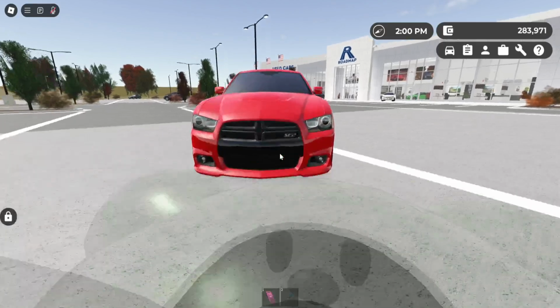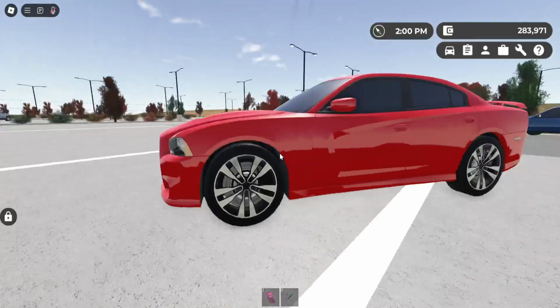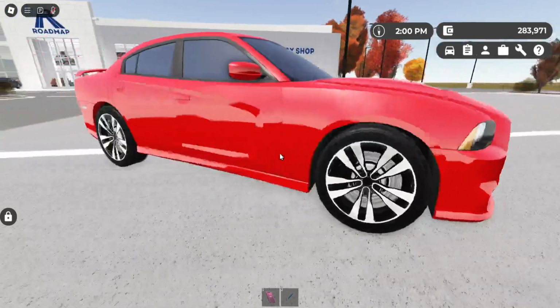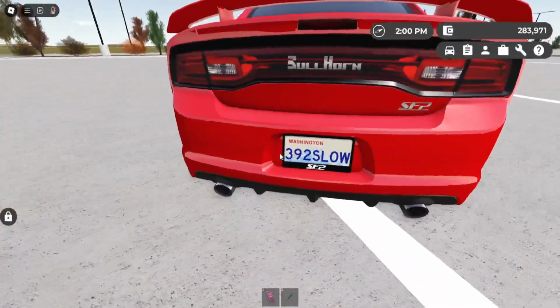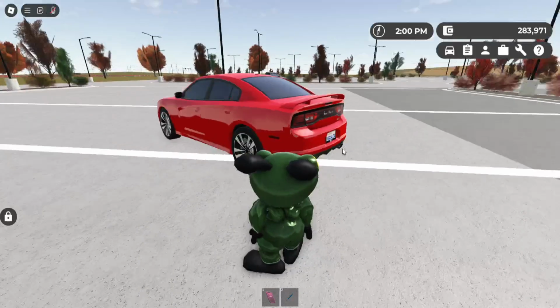Next up, we got the next generation of SRT Charger. I went on a buying spree with a lot of these Chargers, so you'll see a lot of my garage is those, at least at the moment. Nothing's done to this. I think it just has a custom plate, 392 slow, right? Everyone likes to make fun of these for being kind of slow. I think they're decent, but good looking car either way.